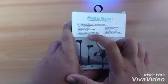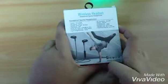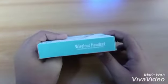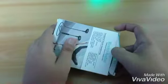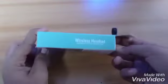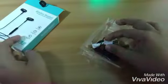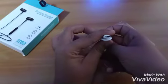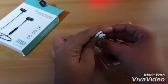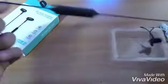And there are some features mentioned on the back of the box. There is a built-in microphone, 100 mAh battery and a micro USB charging port. And it also says 1 to 2 hour charging time. Playback time is 4 to 6 hours. So there is a micro USB charging cable and the Bluetooth headphones.